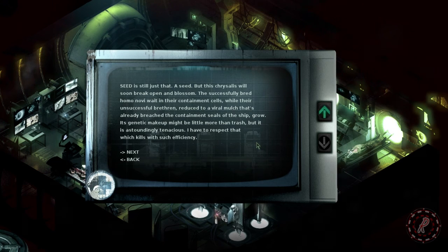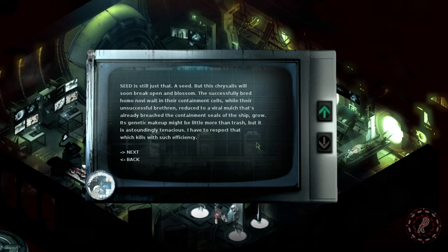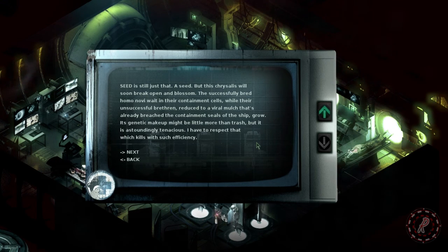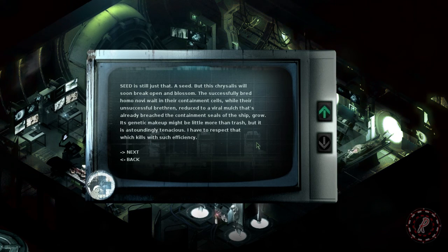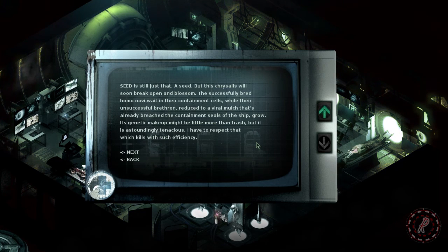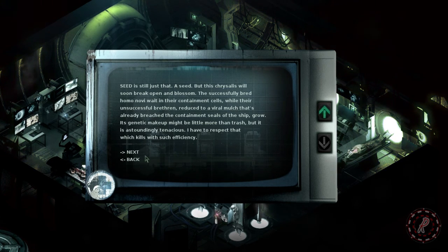Oh, so the mushrooms that were growing all over the ship is actually the mutants that were attemptedly destroyed and then became that viral mulch, as they put. Its genetic makeup might be a little more than trash, but it's astoundingly tenacious.